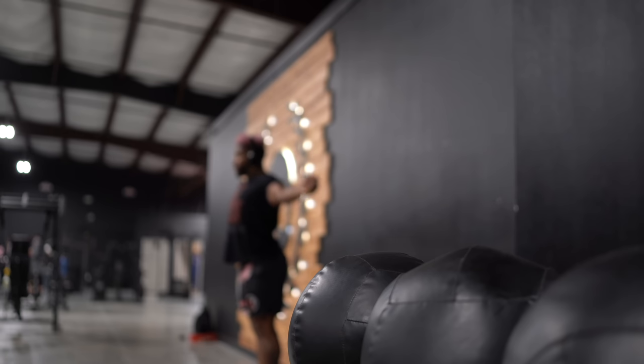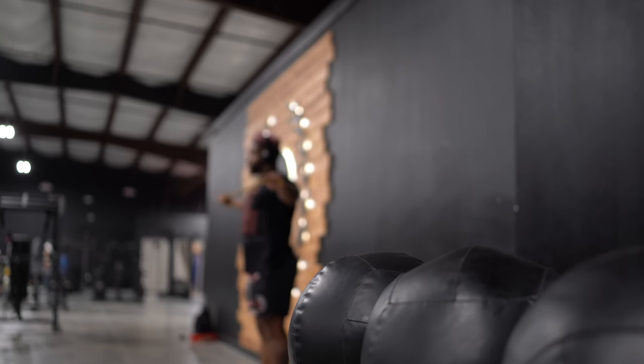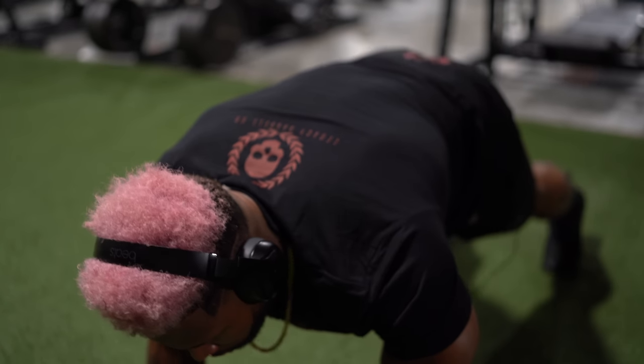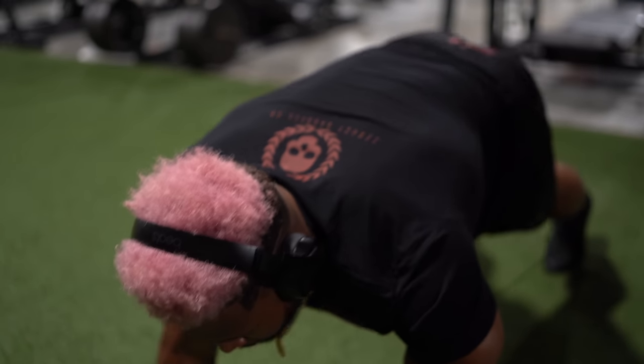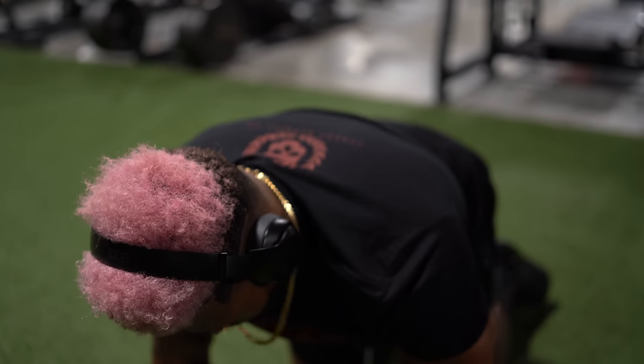And yeah, let's get it. Let's get to the workout. Full body days require full body warm-ups, so that's what we're going to be doing right now. Starting up with my normal rotations, working my shoulders, keeping those shoulders healthy. I've been doing really well lately, keeping my shoulders healthy.